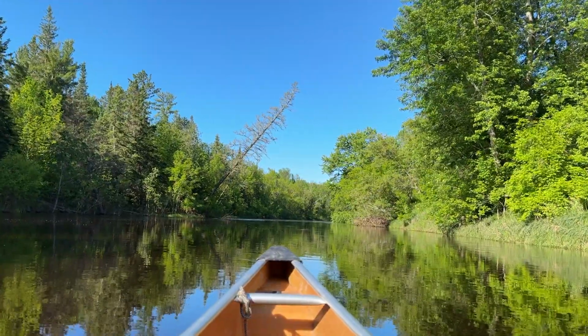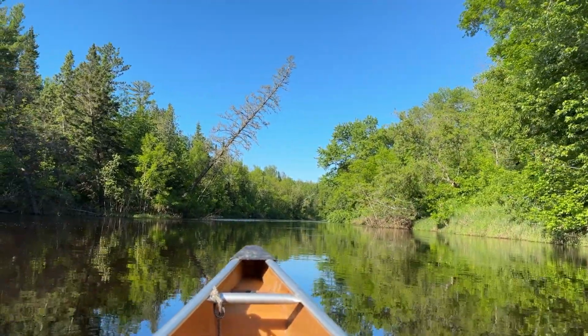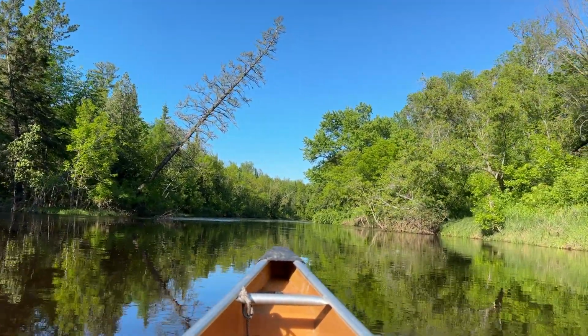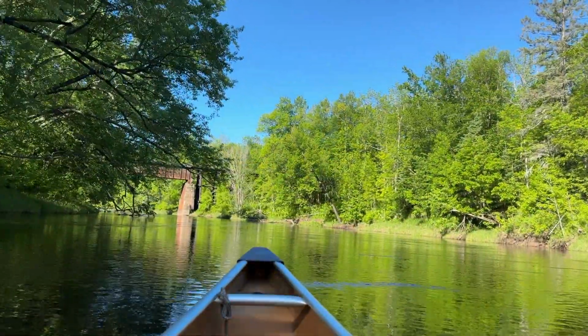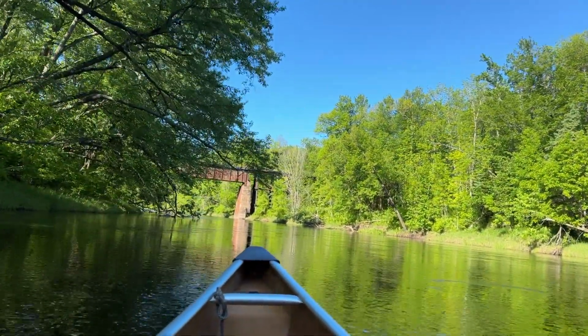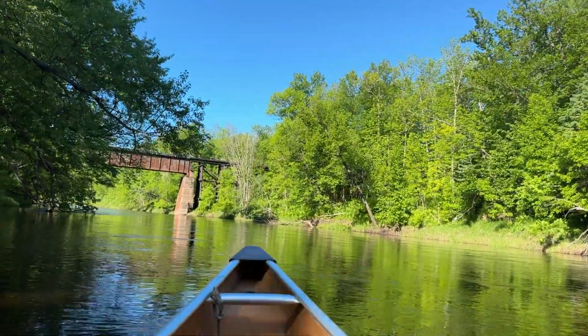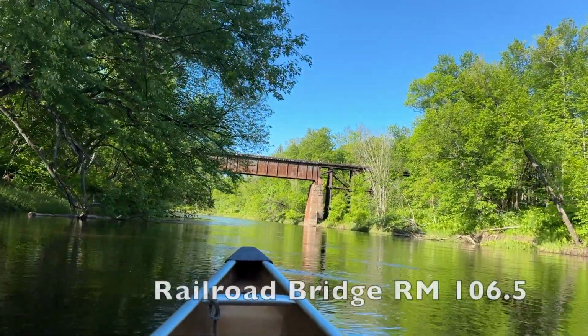I started my journey at the Zim Put-In, right at the County Road 27 bridge. From there I paddled about 14 miles downriver to the Stony Creek confluence. This section of the river is incredibly peaceful, with very few roads or houses nearby. The only sounds were the flow of the water, a welcome breeze here and there, and all of the bird songs.